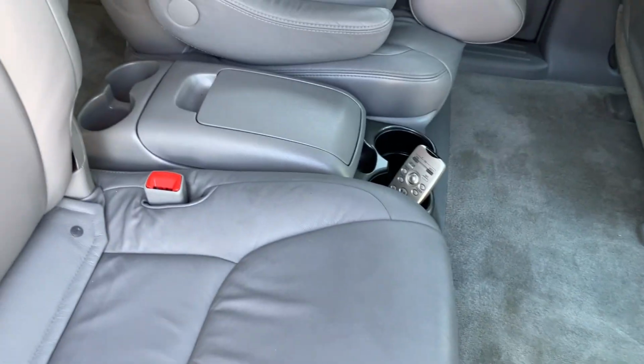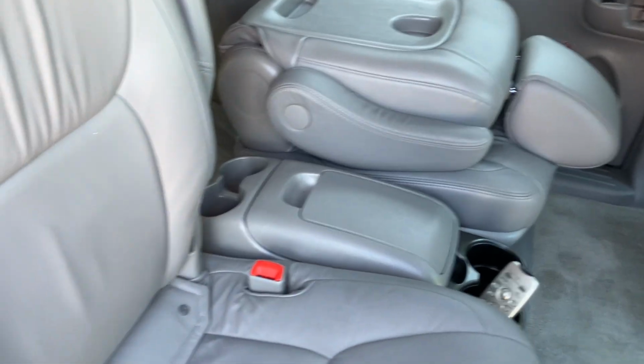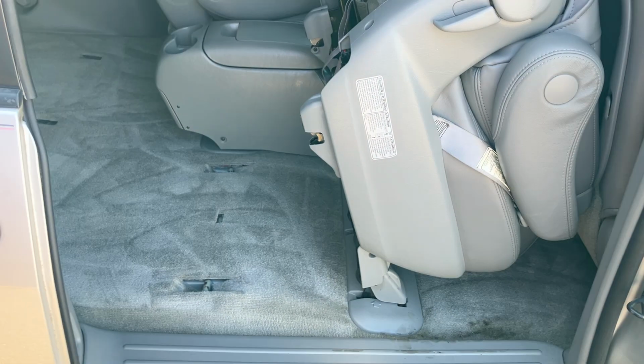Carpet's in decent condition. You get a little bit of wear here and there on minivan carpet. This one does have the two captain's chairs here and then the center console there. We'll have to go flip up the Stow & Go seats that are back there. These seats, of course, do flip forward and they are removable as well.